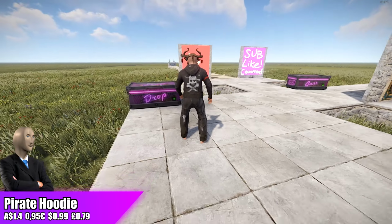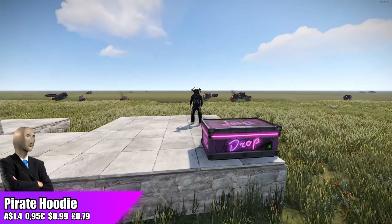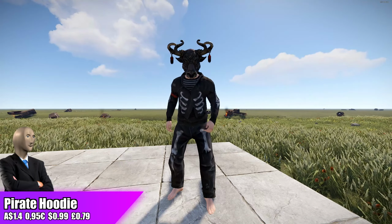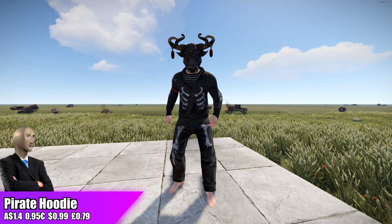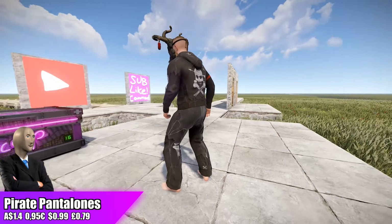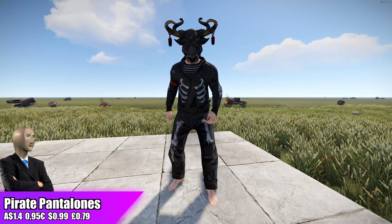So we've had quite a few pirate skins coming out from this set over the last couple of weeks. We've had the hide clothing, the hide poncho, the bandana, the metal armor. So I do actually see this set continuing, which means that I will recommend getting the Pirate Pants and the Pirate Hoodie. As I said, they're set at a price of $1.40. So I do think that overall they're going to be pretty safe investments.